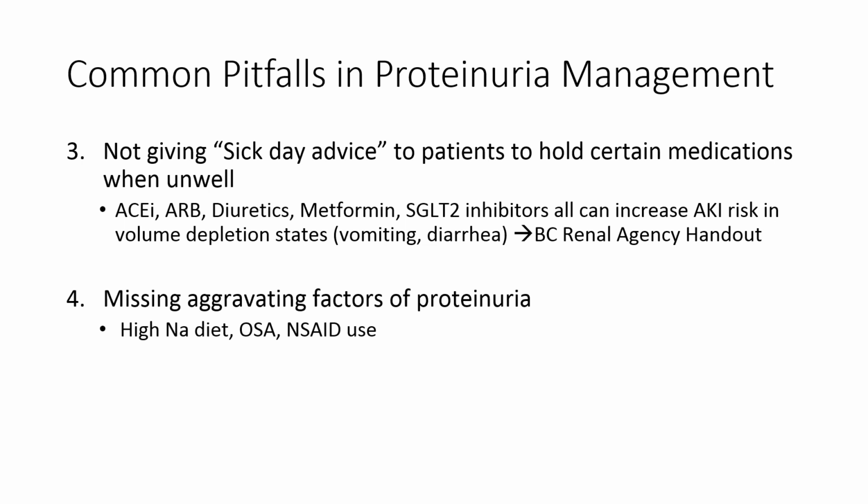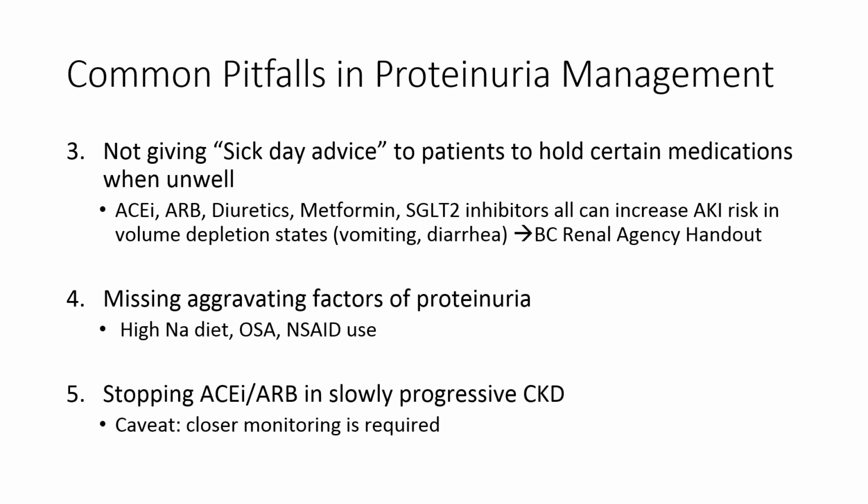The next pitfall is missing aggravating factors of proteinuria. So high salt diet can really get in the way of your ACE inhibitors or ARBs from working. So low salt diet is important for patients with proteinuria. Sleep apnea is very common, as you all know, but it actually can worsen not just hypertension, but proteinuria in and of itself. And we've seen this for patients who have sleep apnea and then are treated with CPAP therapy, that we see a reduction in their proteinuria. NSAID use would be another factor.